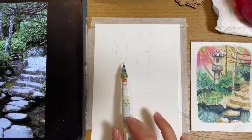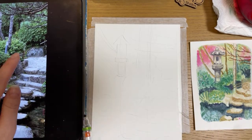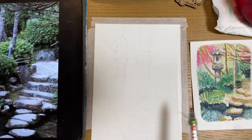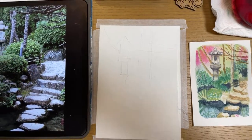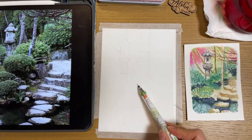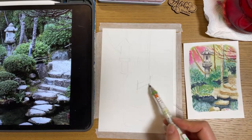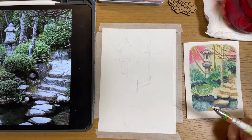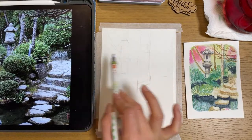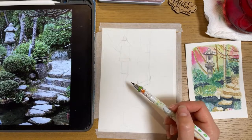We could refine the lantern a little more maybe. Yeah, I think that would be a good idea. Oh, and one more thing I forgot. There is a little fence here, which I thought was a very pretty feature as well. Okay, and another nice diagonal line shape. It just adds to the interest of the painting if you have different types of lines. If everything is just a vertical line or just horizontal, it tends to be a bit boring.